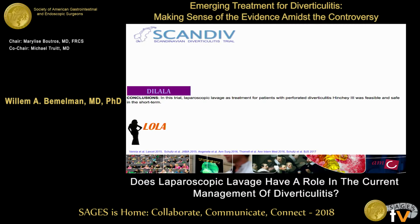So I always show you, let's say, the conclusions of the different trials. The first publication was done by the Gothenburg group, the Dilata study, and they reported on the short-term results of their trial. And as you can see, they concluded that laparoscopic lavage as a treatment for perforated diverticulitis, Hinchey 3, was feasible and safe in the short term. The Lola trial, looking at lavage for Hinchey 3, had a 1-year endpoint. So it took us a little bit longer to come to a conclusion. And we concluded that laparoscopic lavage was not superior to a sigmoidectomy for the treatment of purulent perforated diverticulitis. We had a superiority trial looking at a combined endpoint of mortality and morbidity.